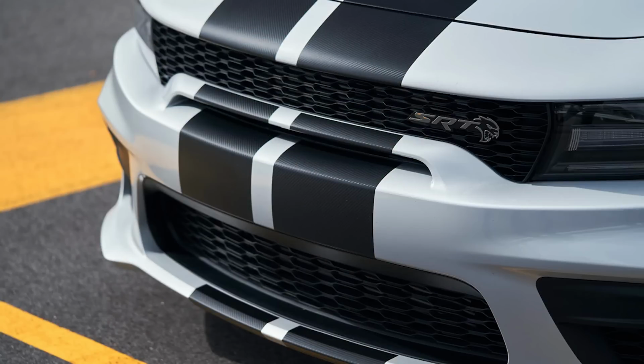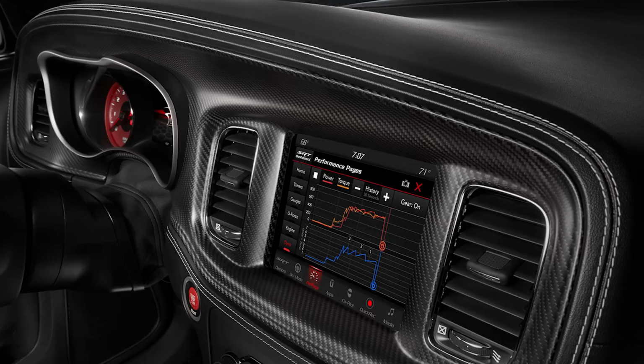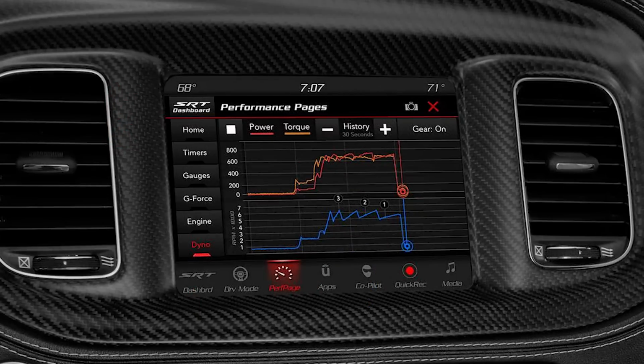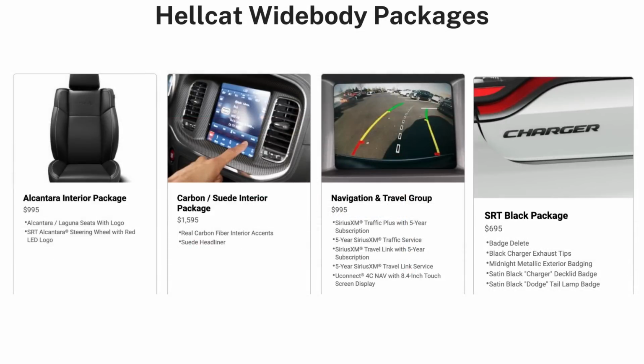Inside on the 8.4-inch Uconnect touchscreen, you can access the SRT drive modes, with street, sport, and track modes where the driver can adjust the transmission's shift speeds, steering, paddle shifters, traction, and suspension settings. The Hellcat has 4 packages this year. The only new one is the SRT Black package for $695, adding black exhaust tips and satin black badges.